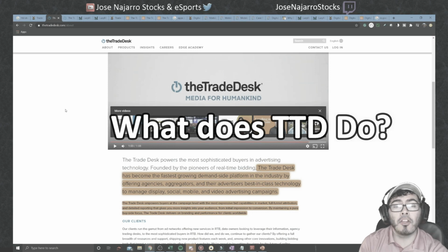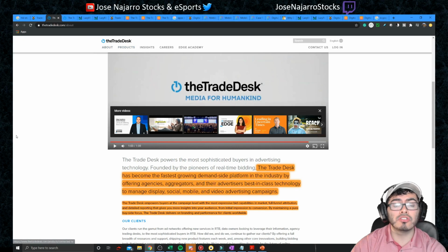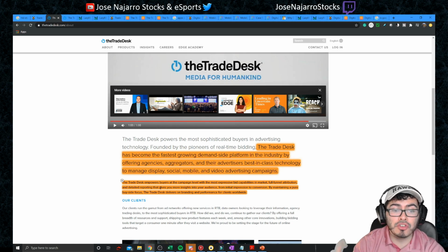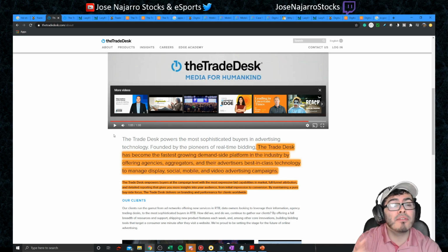All right, so next let's take a look at what the Trade Desk does, and the best place to do that is obviously the company website. You can see everything in the About Us, and you can even check the product section to see what type of services they provide. So right here I have it highlighted. The Trade Desk empowers buyers at the campaign level with the most expressive bid capabilities in market, full funnel attribution, and detailed reporting that gives you more insight into your audience from initial impression to conversion. By maintaining a pure buy-side focus, The Trade Desk delivers on branding and performance for clients worldwide. So the Trade Desk is pretty much this huge advertisement business, but it's the way they provide the advertisement business that makes them different from other competitors.